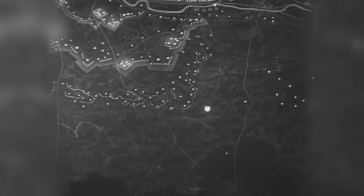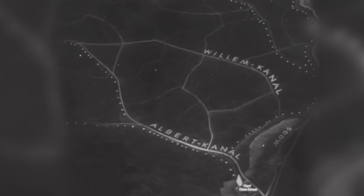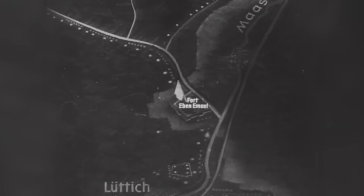Eben-Emael was built at a strategically critical position. Its garrison of artillerymen dominated the surrounding landscape, including key crossings over the River Meuse and Albert Canal, as well as critical roads leading west towards Brussels and the French border. In 1914, the Germans had used Liège as their first step in the Schlieffen Plan, the invasion of Western Europe at the beginning of World War I. Eben-Emael was here to stop any future German attacks that wanted to take the same route.